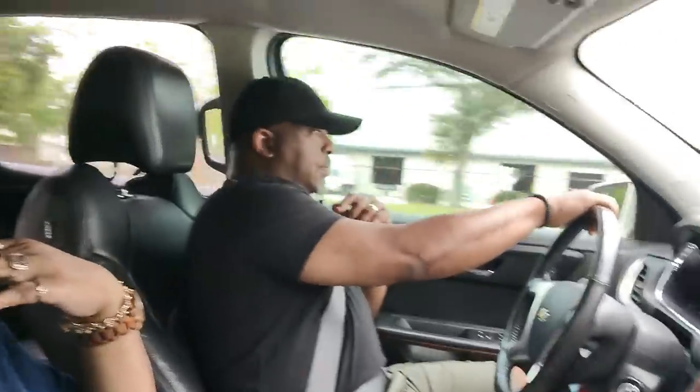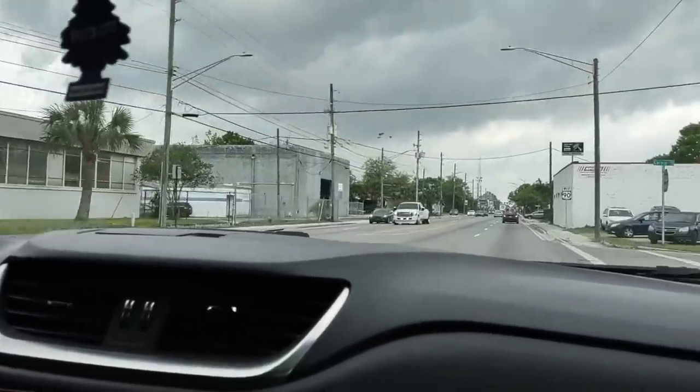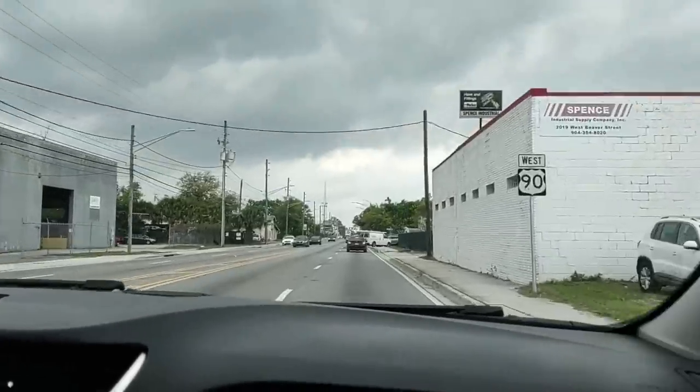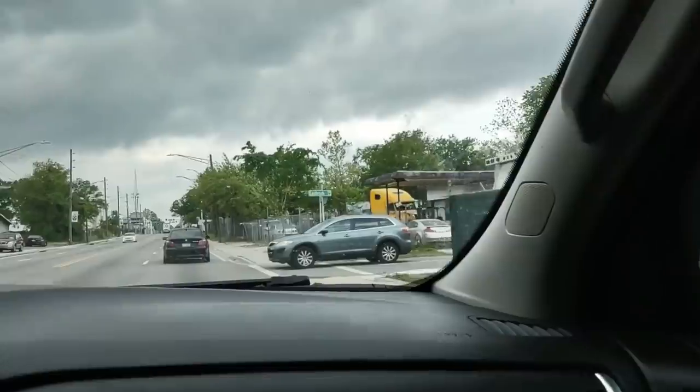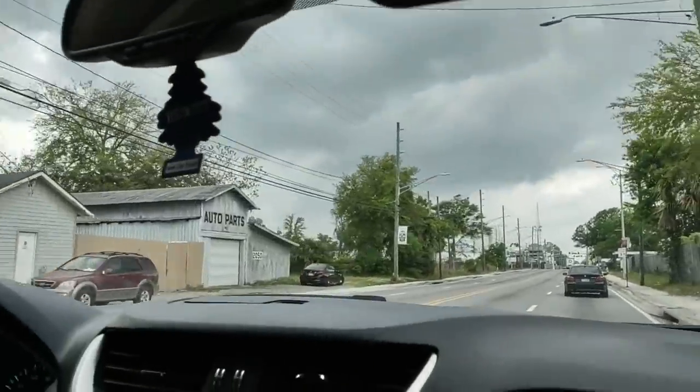Still there on the corner, Zippo's Crab House is still there. Zippo's been there about 30 years. So over here is the old neighborhood. Yeah, my granddaddy used to stay over there. My great-granddaddy used to stay, my dad over that way, my grandmother, my father's mother. Well, I tell you, over here to the left.